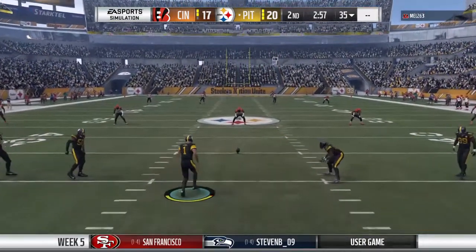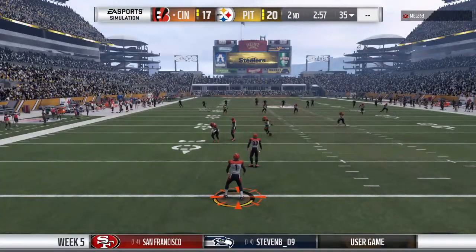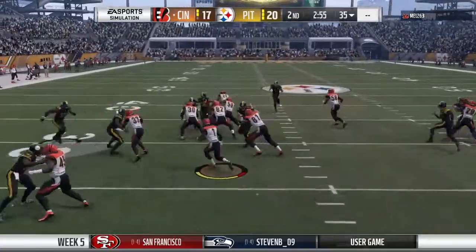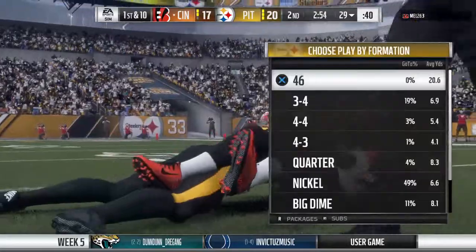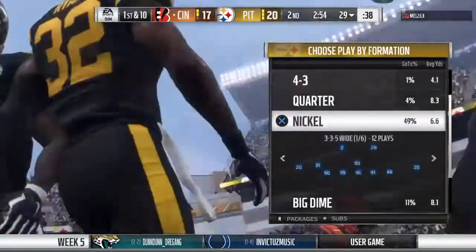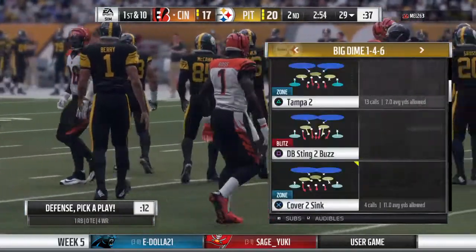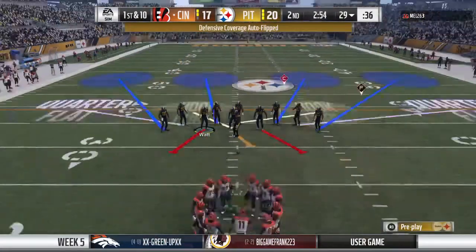Set now to kick this one away, and off it goes. This is fielded at the goal line. And it's a pretty good return here as he'll get it up to the 29-yard line. The Bengals getting set to go. And last time, one play, interception. So this offense, they should be fresh. That's a good way of putting it.